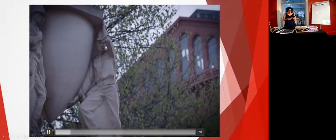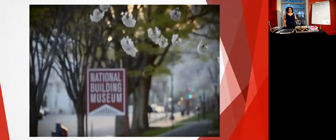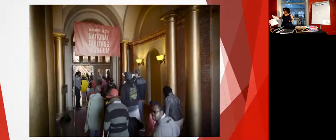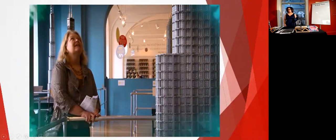It began with an idea to create a national home for the building arts and sciences, and at the same time, save an architectural treasure. This idea led to the founding of the National Building Museum in 1980. The National Building Museum is America's leading cultural institution devoted to the history and impact of our built environment.